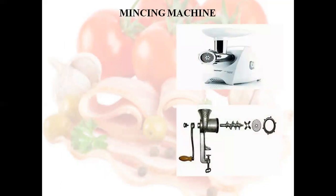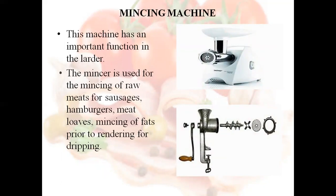Next is the mincing machine. As the name suggests, it is equipment used for mincing of meat, for sausages, hamburgers, meatloaves, and mincing of fats prior to rendering so that the melting process is faster.